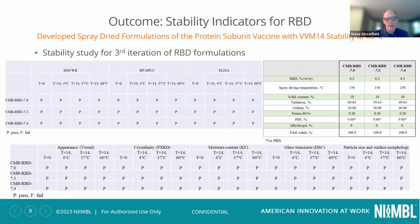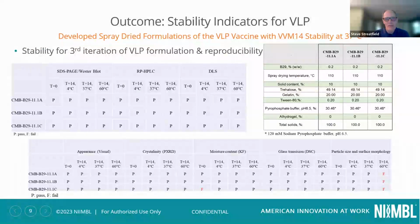And what we got out of it was that we managed to develop a spray-dried formulation for the protein subunit vaccine, the receptor binding domain, with vaccine vial monitor day 14 stability at 60 degrees C. And then for the virus-like particle, through a similar process, we developed a spray-dried formulation of the VLP with vaccine vial monitor day 14 stability at 37 degrees C. At 60 degrees C, we did see some disintegration of the VLP structure, but it was stable for 2 weeks at 37 degrees C. And we also showed reproducibility for the lead formulation for both of these vaccine candidates.